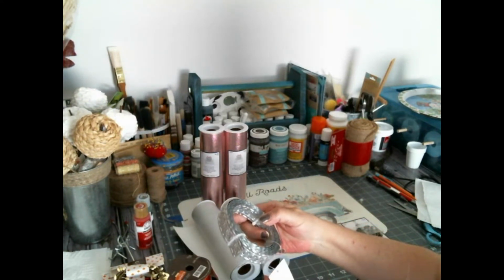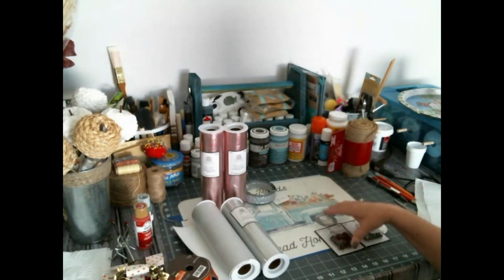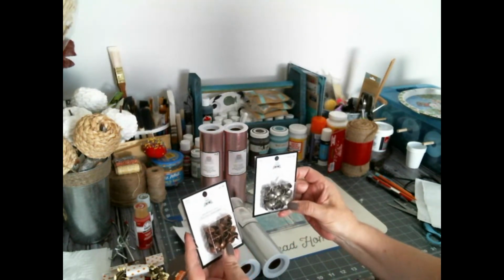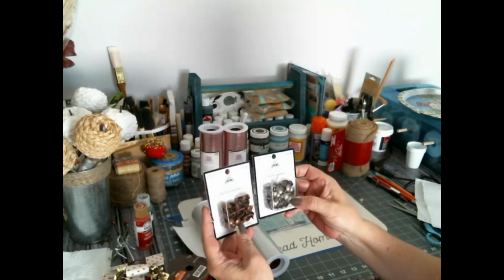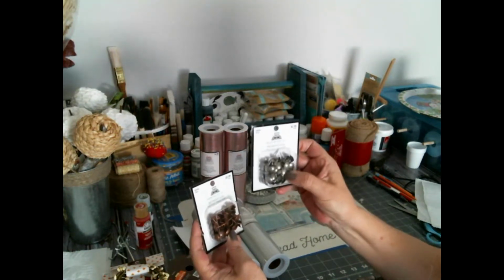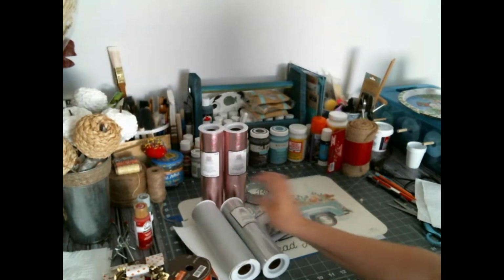It was $4.99. But my husband was like, "What do you want for your birthday?" Because my birthday's coming up. And I was like, craft stuff. And then I got these, which weren't on sale either, little decorative tacks, copper looking, and it's a 48 piece. And then the metal looking ones, and they were $2.99 each.